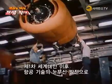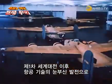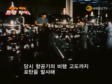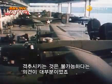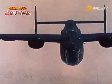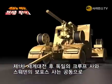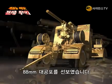After the First World War, aircraft technology developed rapidly. Planes could fly higher and faster than ever before. Many considered anti-aircraft fire impractical in reaching the altitudes and volume of fire to be effective. In the interwar years, the German Krupp company, in association with Bofors, designed a cannon that had a high muzzle velocity and high rate of fire. The German 88 Flak was created.